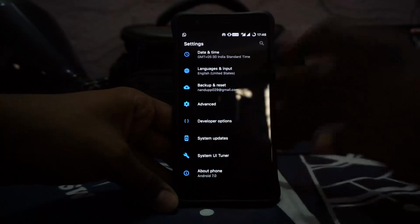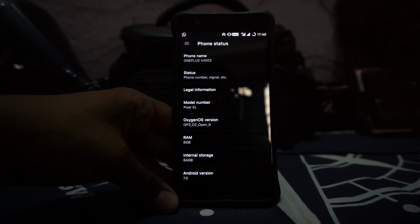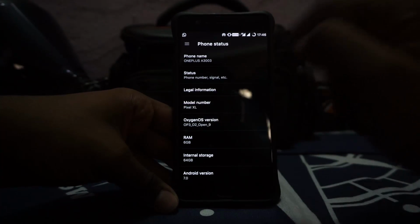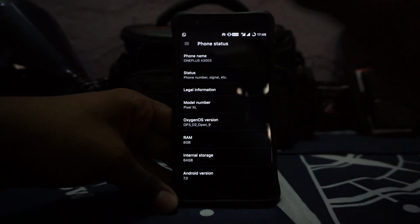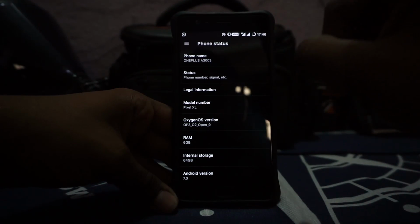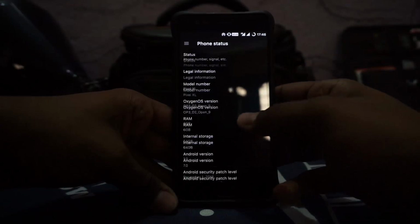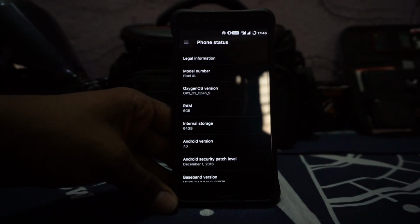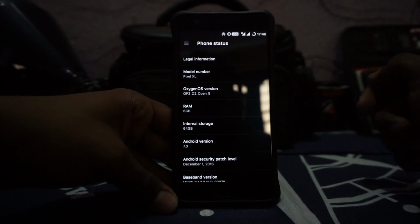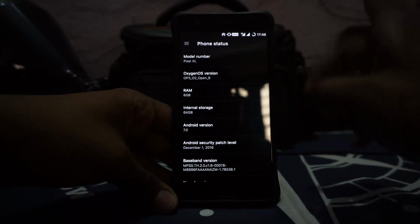Let's get started now. In the About Phone page, you can see the phone is OnePlus A3003, that is the OnePlus 3. The model number is showing Pixel XL, that is because I am using Assistant and I have enabled everything. Assistant works beautifully by the way, so you don't have to go through many hoops. And the Oxygen OS version is, as I have already said, OP3, Open Beta 9, based on Nougat. So there you have it. That is an amazing thing.